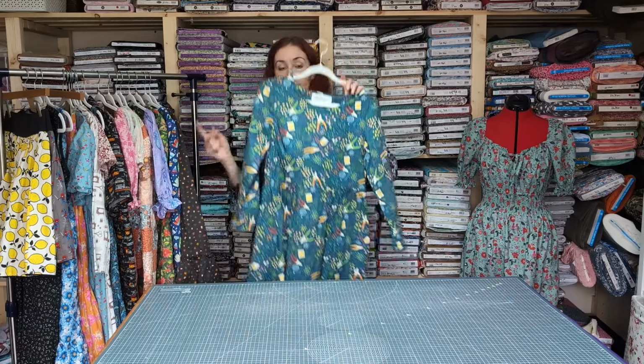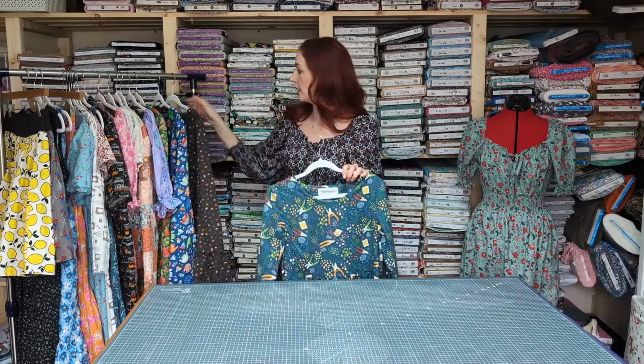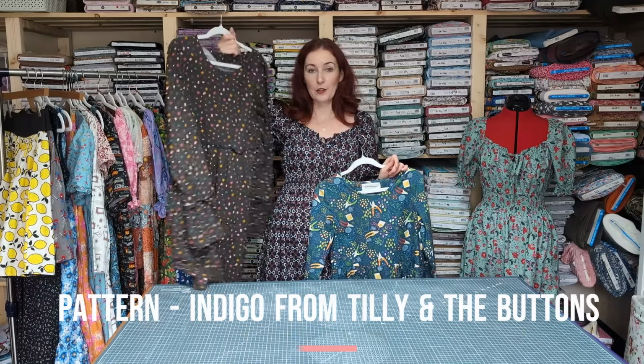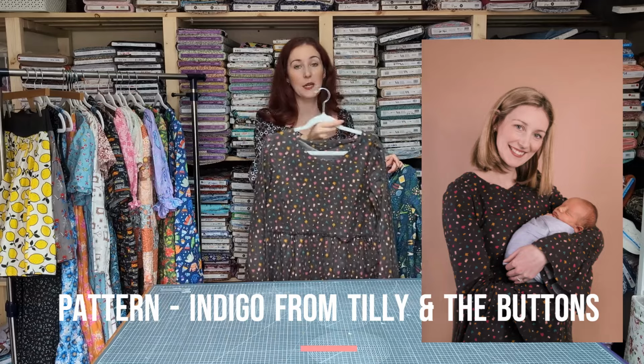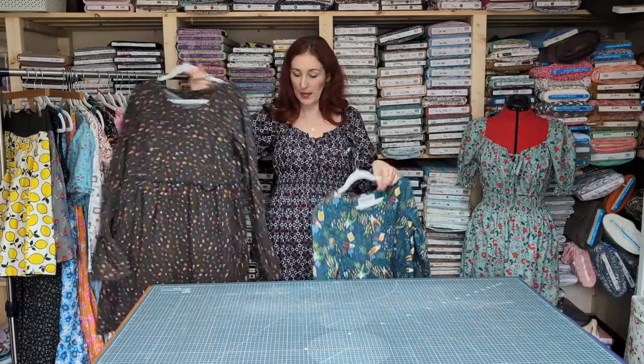And this is an indigo dress, and I have made at least 3 indigo dresses. This one I wear all the time. I wore this in the photo shoot when Alfie, my youngest, was born. It's had lots of wear. It wasn't breastfeeding friendly, but it's had lots of wear.